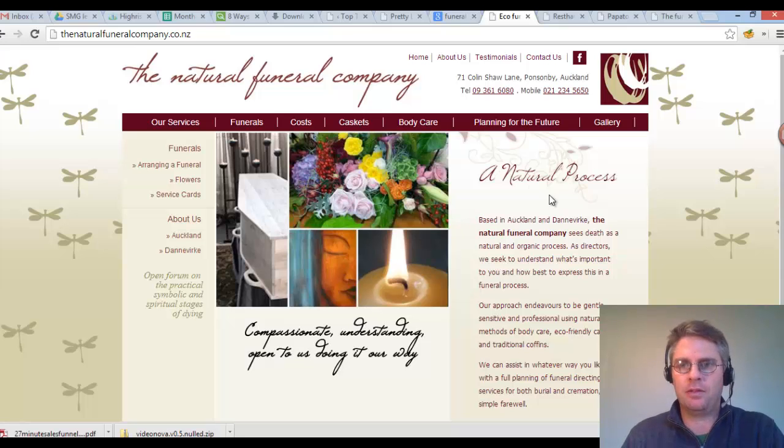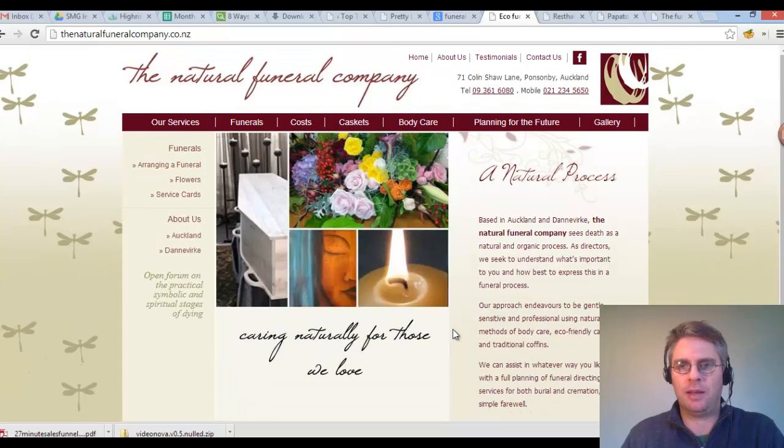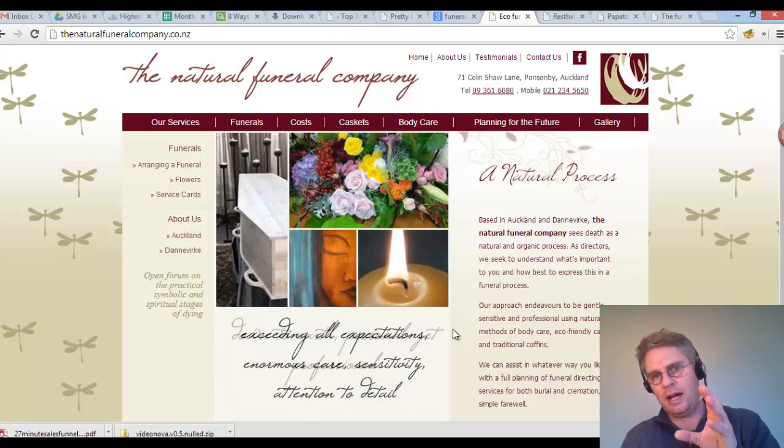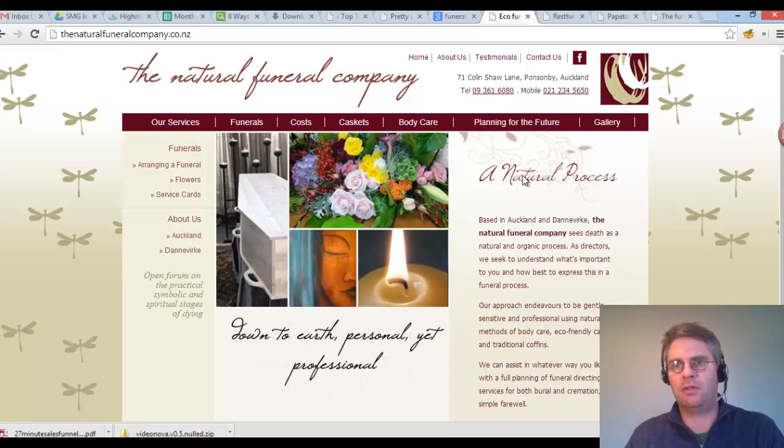And so we've got that going on in the headline, and we are not capturing any names and emails from the front page here because all these yellow pages ads are sending people straight to the home page. So this is why it should be, you know, imperative that you have all these elements on here.